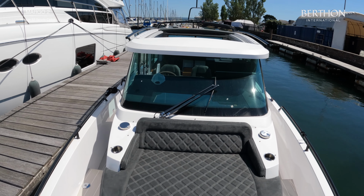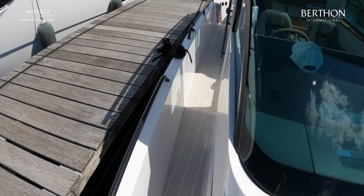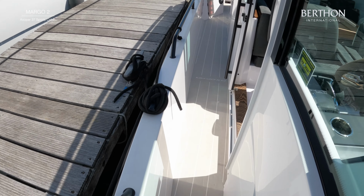Just walking back down these nice wide side decks, you feel really safe when you're going along, about just above knee level.